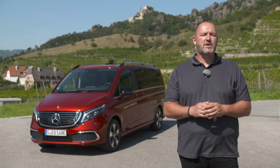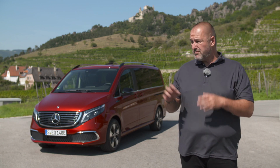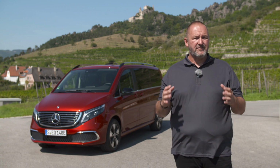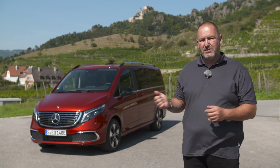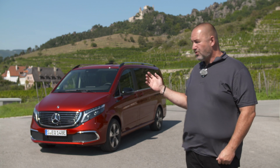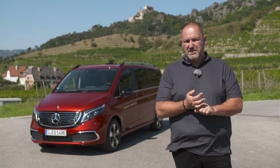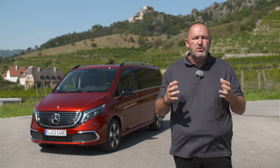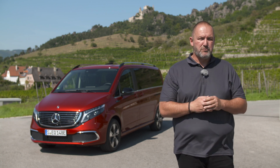That was my first test drive in the new Mercedes EQV, and what I really like with that car, it is as flexible and as comfortable as the standard V-Class, but even more quiet because of the electric powertrain. On top you do find typical Mercedes materials and craftsmanship, and of course all the driver assistance and safety systems you're used to by buying such a van of Mercedes.